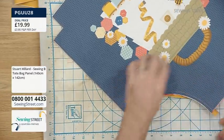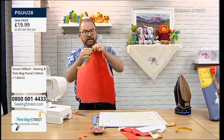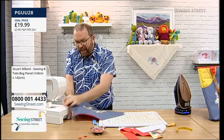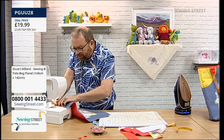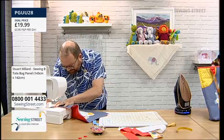So what we're going to do then, we're going to go back to the sewing machine and machine sew this. Now, rather than sewing in the ditch, if I sew in the ditch, I'm not attaching anything. I've got to sew as close to the edge of that binding as I can. And let's hope I can make a neat job of it, John, eh?